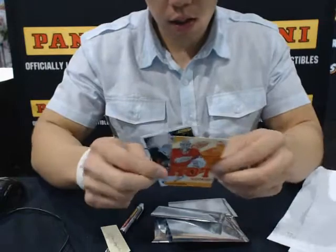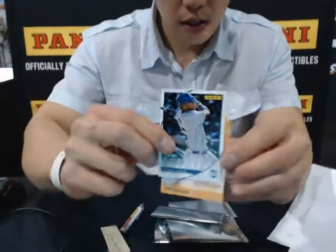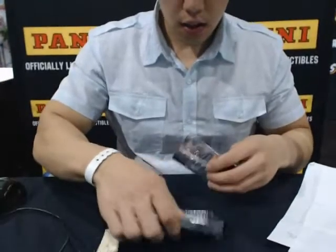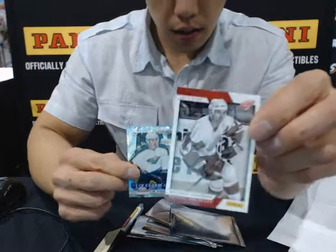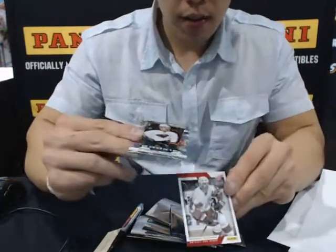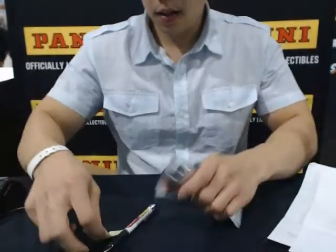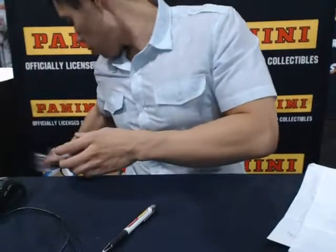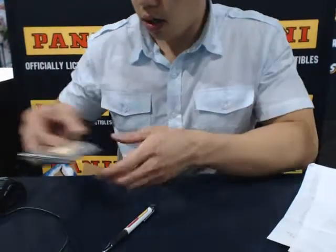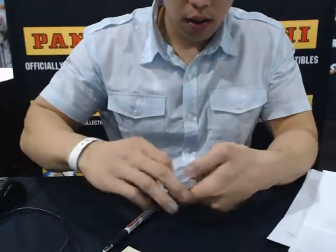Pack number three. We got Peter Mrazek and Yasiel Puig. And last pack for you. Brendan Shanahan and Charlie Coyle, purple. Alright, so those are your packs, Josh. Now the next one we're going to do is for John Winder. So, here we go, John.